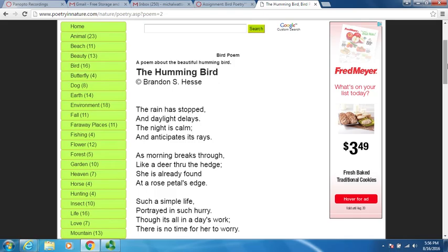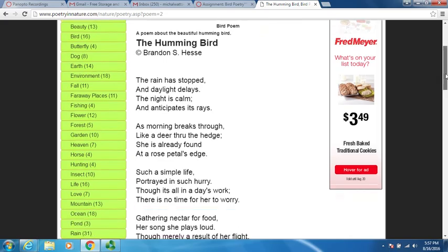Some other things that I want to talk about in poetry and writing, there's a technique called alliteration, and that's when you repeat the same syllable in the word, like the same sound of the word. So here's a great example: daylight delays. Choosing that d sound kind of helps give you a rhyme and a rhythm, and it just gives you this really cool sound to the poetry.